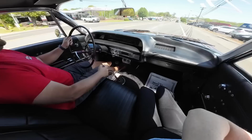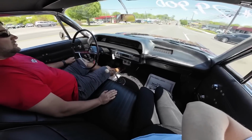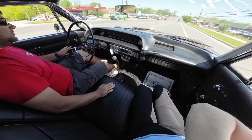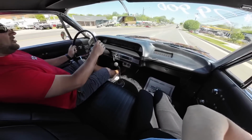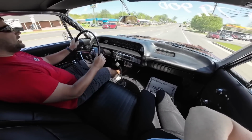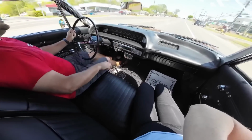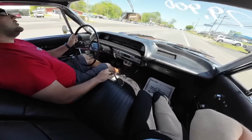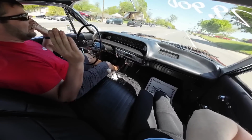Speedometer is non-existent on this one. It's not coming up at all. The needle is gone. As far as going straight, I'm not pulling left or right on the road, and the steering's nice and tight. Getting in your brakes, a little bit of a left pull when you first hit your brakes, but other than that, it's straight.